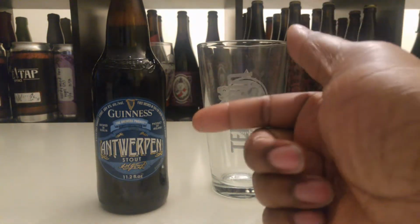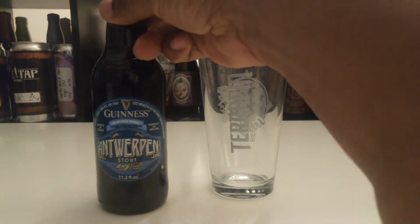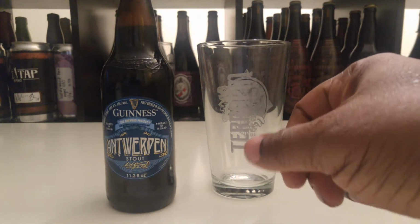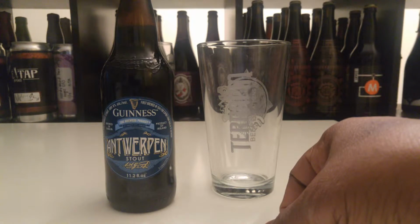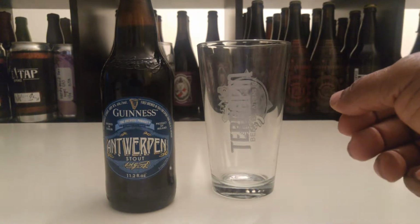Like I said, I bought this as a single, but I think it comes in 4-packs. I'm not sure. We'll see after I try it out. Definitely if I'm interested in getting hold of a 4-pack, 6-pack, whatever it is. And so, yeah, I'm excited. I'm ready to try it.